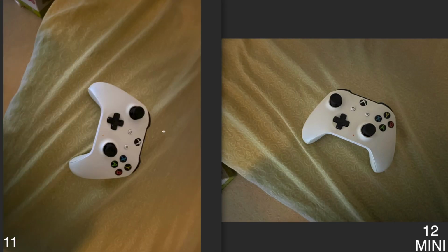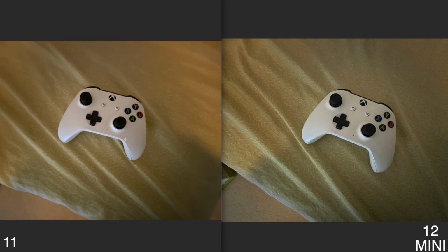Now, I did the same thing, but through the ultra wide sensor, and you can see, again, the ultra wide sensor on the 12 mini, I think, is far better.